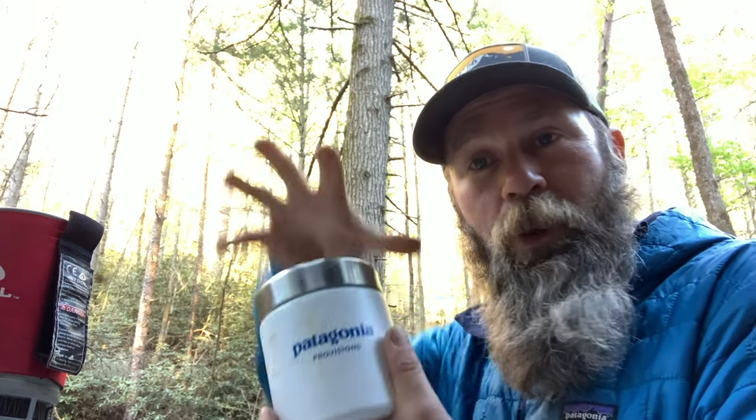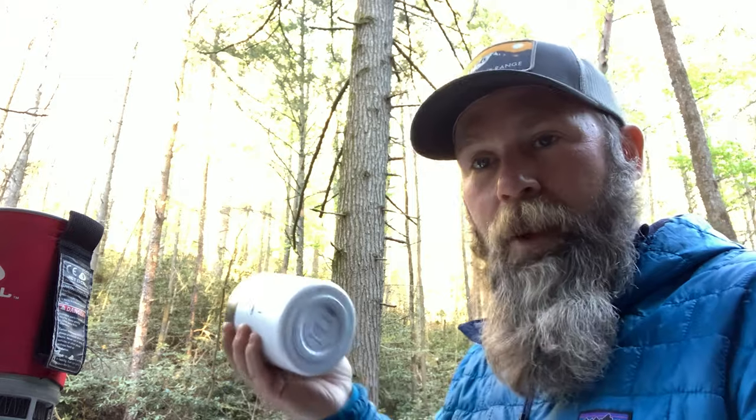I've got a big thermal jar like this. It's like a crock pot. And we actually do crock pot meals in it, where you put everything in, you bring it to a boil, close it all up, you leave, go on a trail run or whatever, and you come back 8 hours later and it's still 170 degrees inside there. And it's cooked like a crock pot.